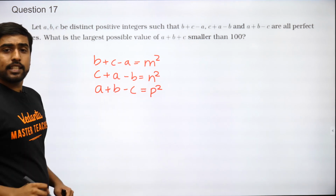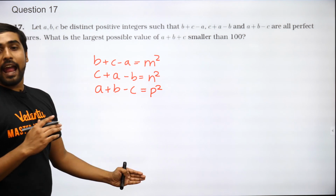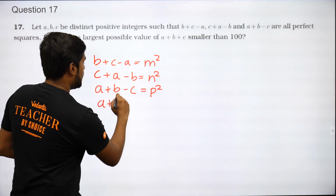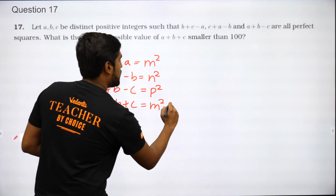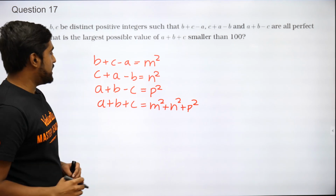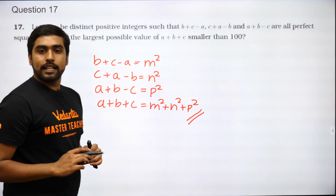Okay guys, so now we have 3 conditions. So I'm able to see that there's a minus A, minus B and minus C. So what do I think? I'd love to add these up. So 6 of the terms will get cancelled. So what will I be left with? I'll be left with A plus B plus C is equal to m square plus n square plus p square. Okay guys, so what does the question reduce to? The question reduces to finding the largest value of m square plus n square plus p square smaller than 100.